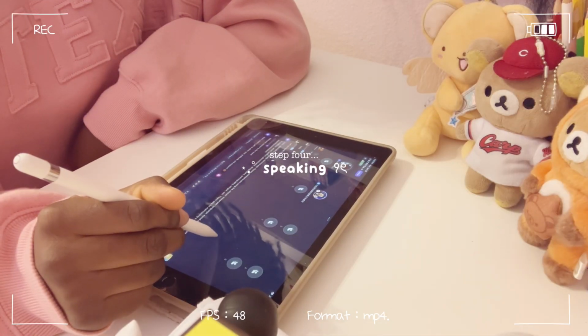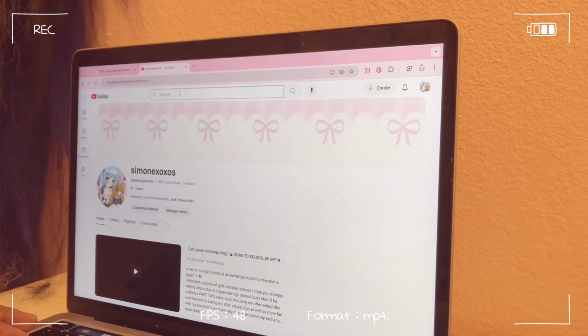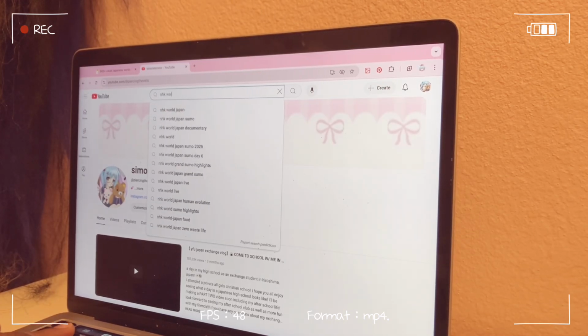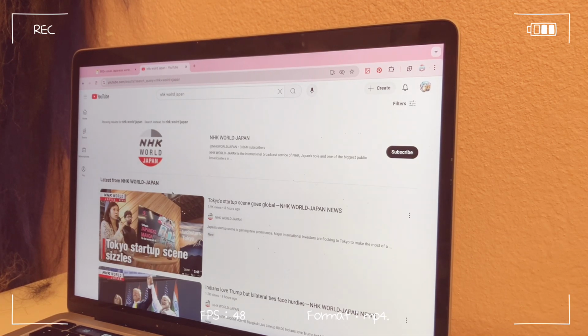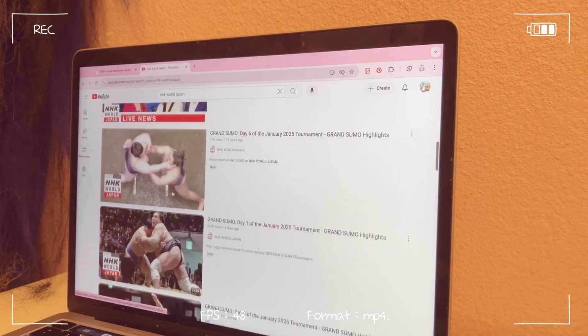Step 4. Speaking. Next are my tips for speaking. Speaking can be difficult as you may not have many chances to practice with someone in real life, but there are still many ways that you can practice conversations.